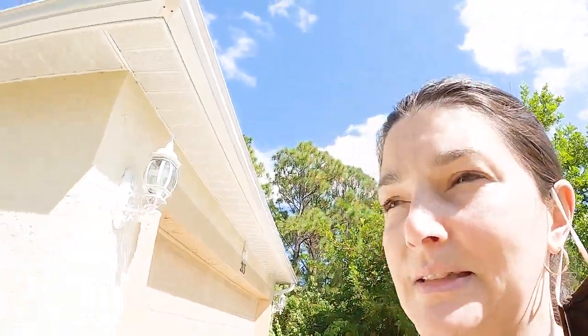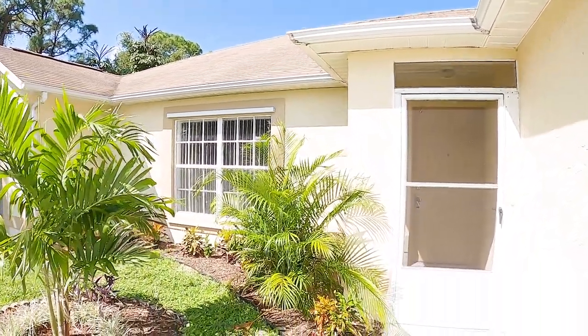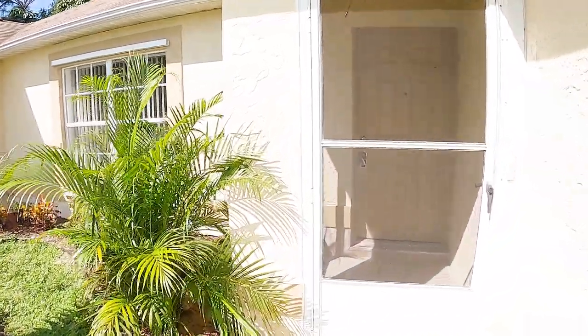All righty, now we're at 213 Southwest Ray Avenue. This one is 2000 square feet, three bedrooms, two bathrooms, and a pool. Let's take a look. Oh, the price is $309,500.